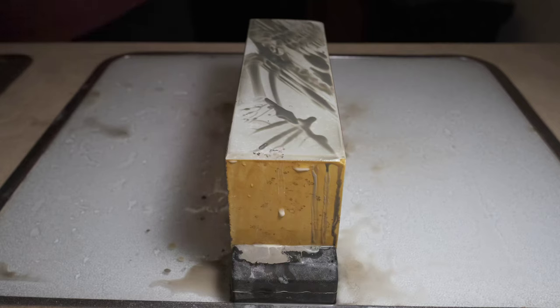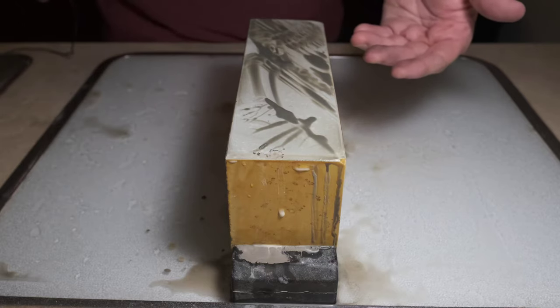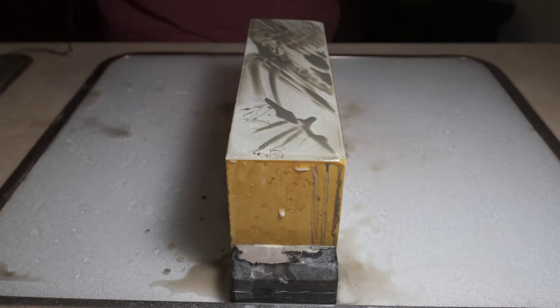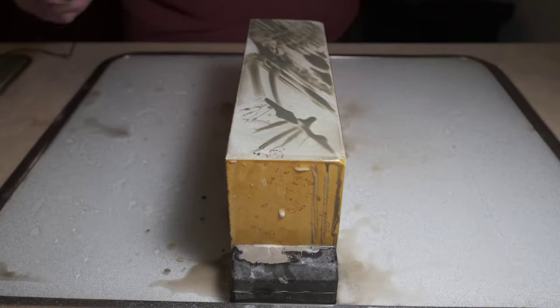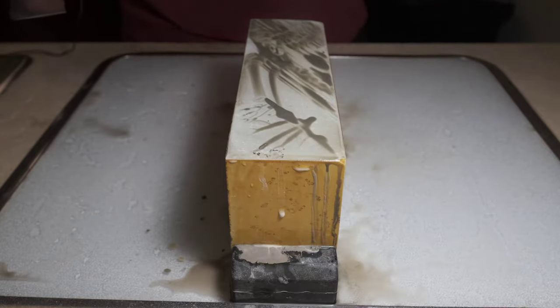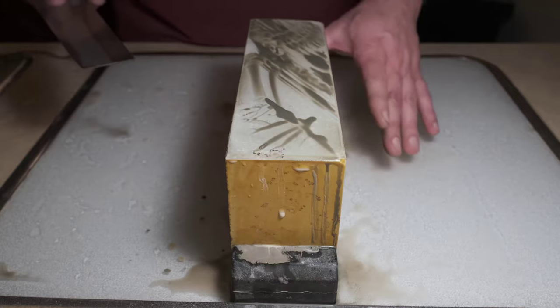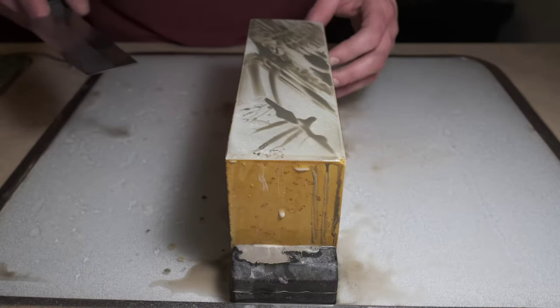Now, of course, so far it has seemed like at every step you'd rather have the natural stone than the synthetic stone, because the naturals are still cutting pretty fast, as we're seeing, and they're finer at the same comparable step. It is important to realize, though, that this is still not cutting as fast as that 4K was. Even though these natural stones that I have are fast versions of them, they're still not going to cut as fast.